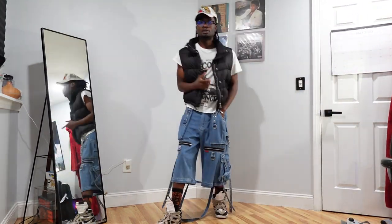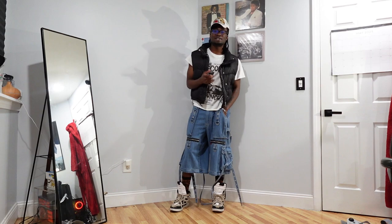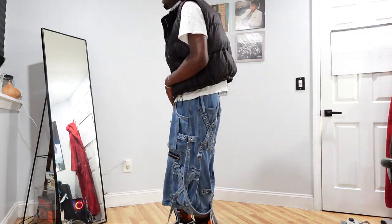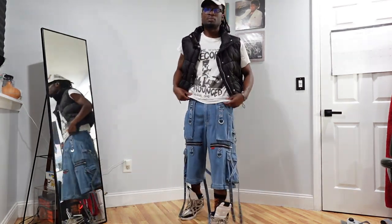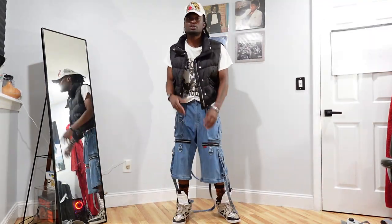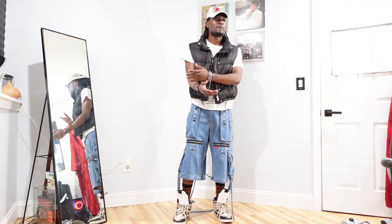This is something comfy right here. I ain't gonna lie, I think I might keep this fit. I could add a black belt, but I think that might be doing a lot right there. This is the fit. Let me know what you're feeling. This is outfit number one.